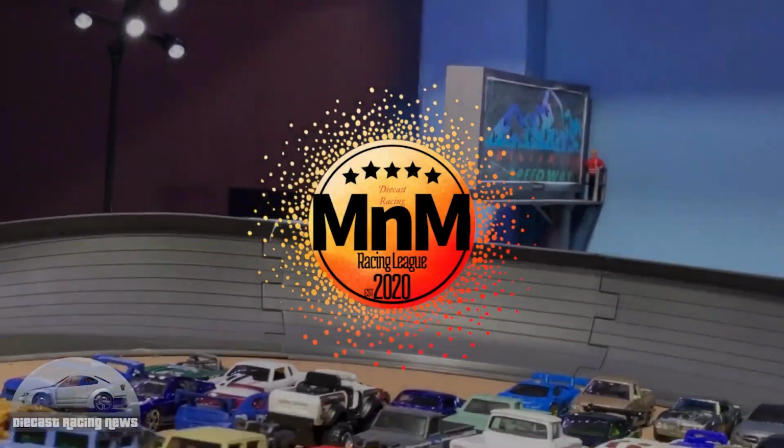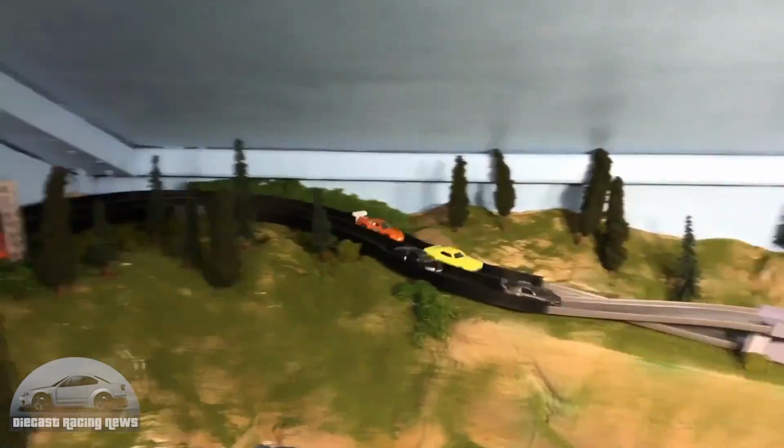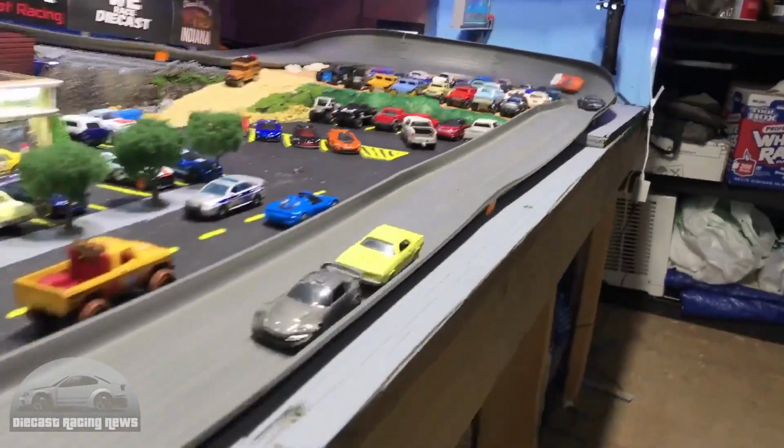And we're also really enjoying MNM, and I like this little crossover that he's added up the top. And again, some very close racing action and some good stuff. It's a lot of fun to watch. Love what you're doing, buddy. Keep it up.